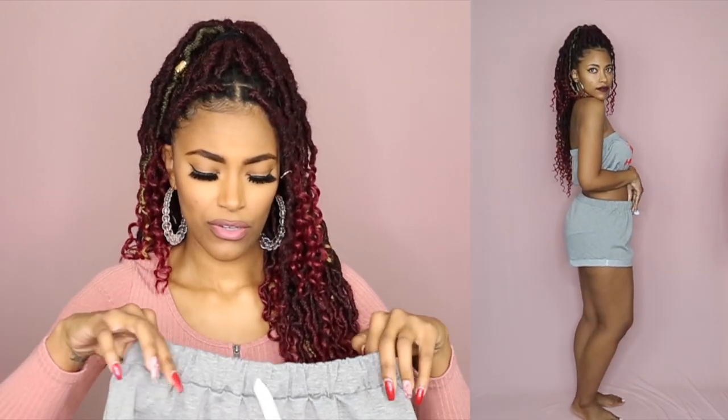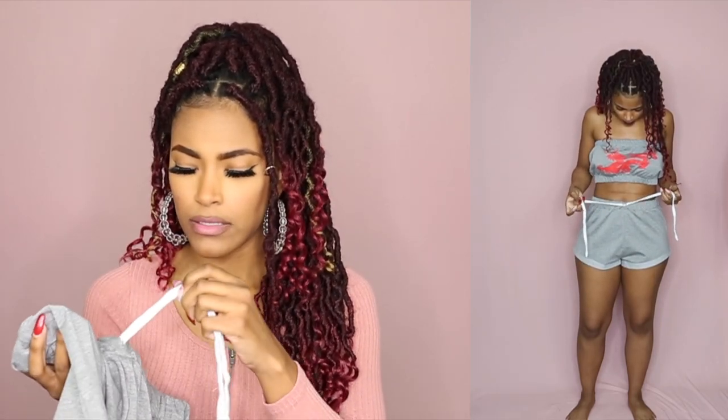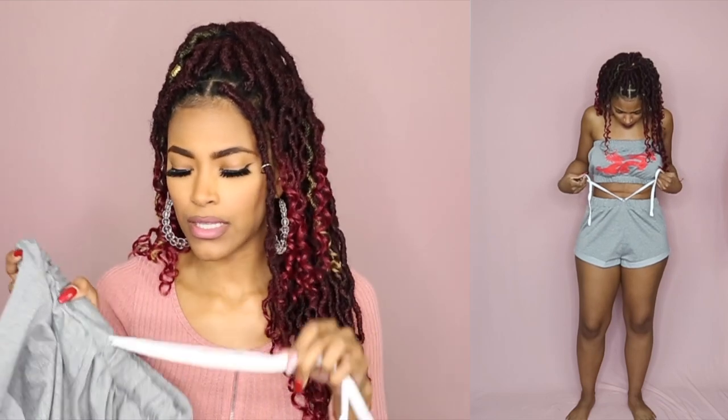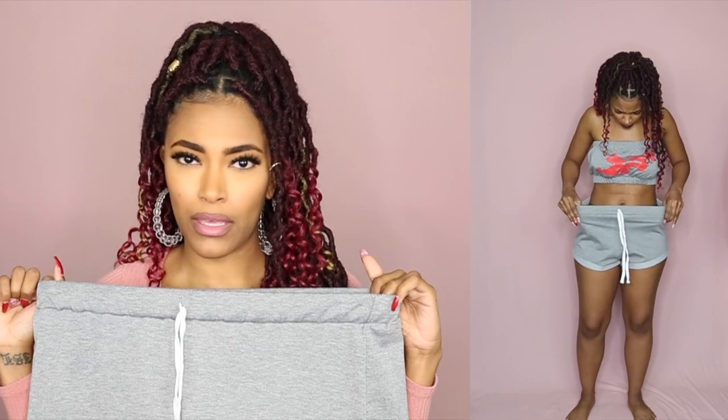The shorts are still nice. They're not the most comfortable, but they're not uncomfortable. It has the elastic, but it also has real drawstrings. Now, granted, I don't really need these drawstrings because the elastic makes it fit fine, which I kind of feel like, why do both? Why not just do the drawstring?